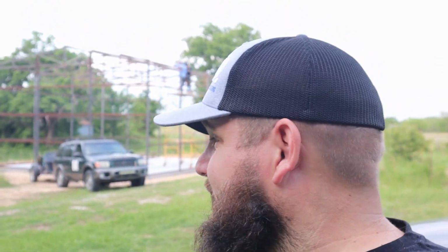All right, guys, the shop is going up back here behind me. Guess I could find a better view. There we go. So that's where it's going up. Pretty awesome, if I say so myself. Can't believe it's finally happening. I know I've said that several times. I like to get on certain things and say it over and over, I guess.